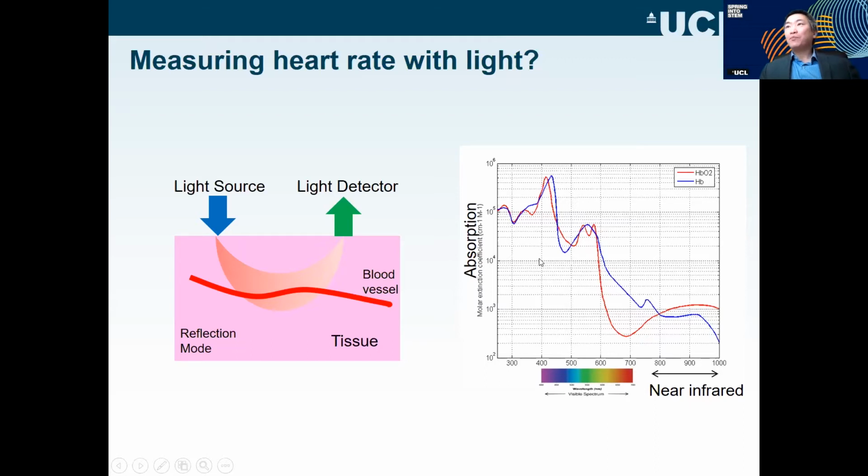It turns out that we can't really use violet light, because the absorption is very high. If we use violet light, the hemoglobin will absorb all the violet light, and the violet light cannot actually penetrate too deep into the tissue, never mind being detected at a certain distance away. So violet light is not a good idea. What about green light? Green light has certain absorption, but it's actually lower than violet light.